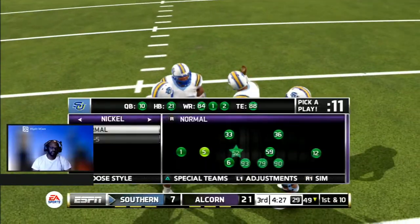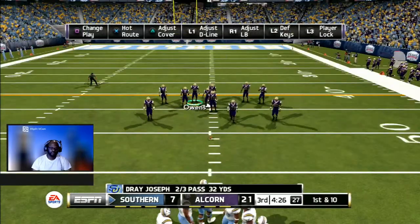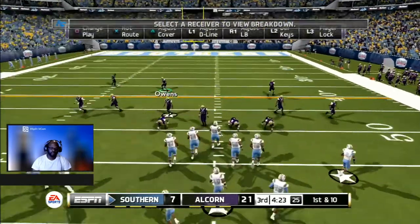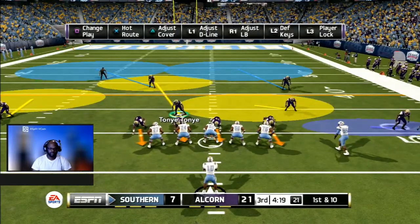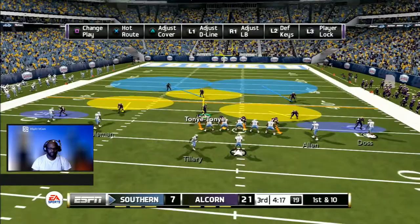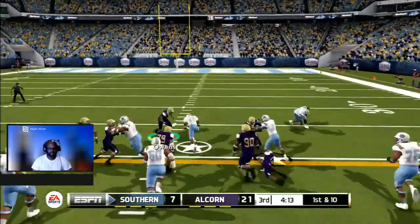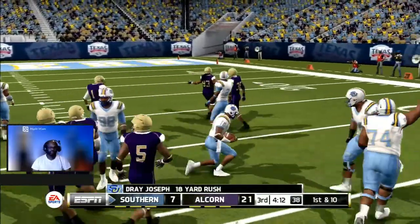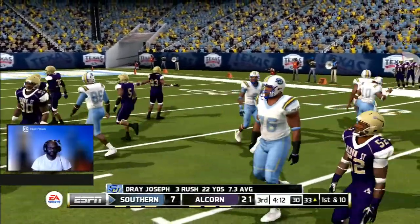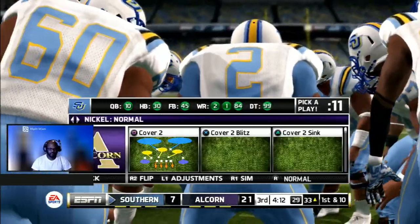And I'll tell you what, that fake handoff froze the secondary just enough to allow the receiver to come up with a nice gain that time. Good call. They come out in a five-wide set. He's at the 40. They'll bring him down at the 33. He kept it himself and picked up a good-looking first down. Great execution and a good decision there by the quarterback.